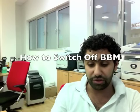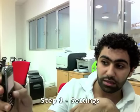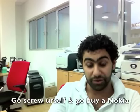This is what I prefer to use, my little trusty BlackBerry. The thing that seems to be going around a lot these days with BlackBerries is forwarded messages. Yeah, BlackBerry broadcasts and so on. So here's a little tip for you. Today we're going to show you how to switch off BlackBerry Messenger messages if you don't like receiving broadcasts and so on. So yeah, you go to menu and then you scroll down to options. Okay, now you go down to settings, yeah, and then you go screw yourself because it's a bloody BlackBerry. If you don't like it, go buy yourself a Nokia.